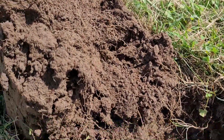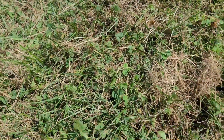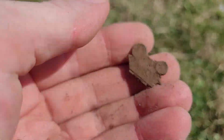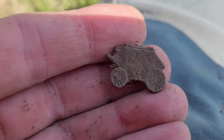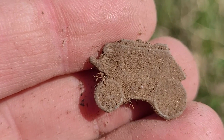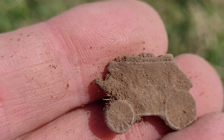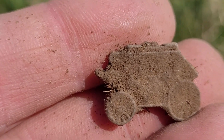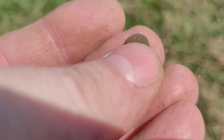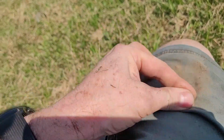Dug into a full-on ant colony on this one. They're kind of upset right now, so let's just turn that back over. But look at this. Can't even tell if it's in focus, but look, it's a stagecoach. That is cool. I don't have my brush or anything with me. See if I can do this a little bit.